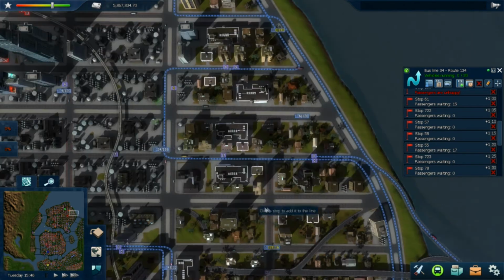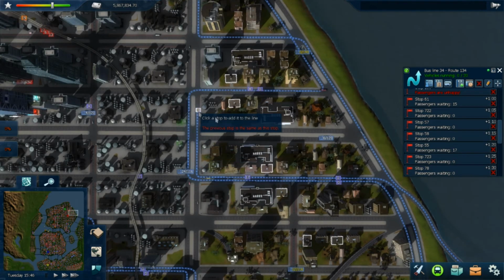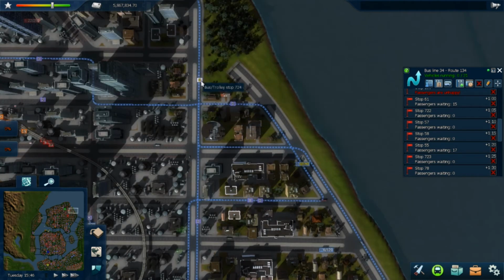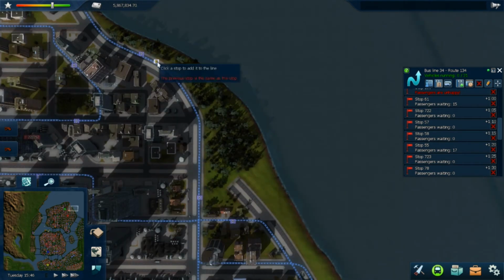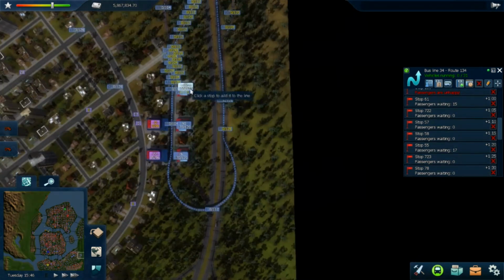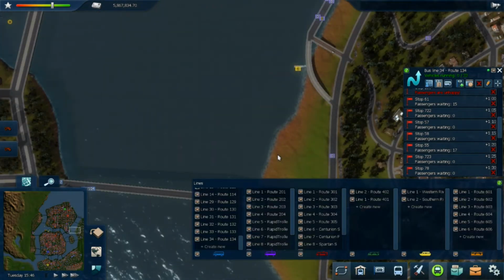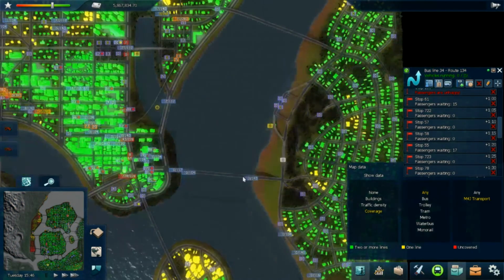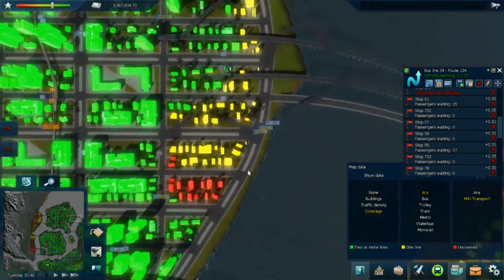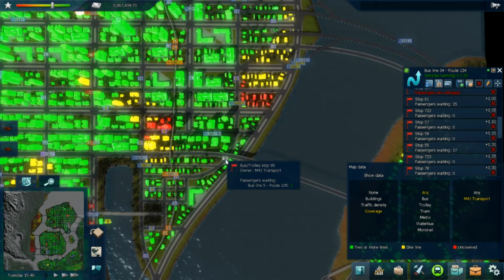Like that, and then back up this way to there, and then up to there, and then to there. Put that back to its depot, which was that one. Get rid of that for a second. Now if I go into this, there's still a little bit down here, but I think that's another line's problem.